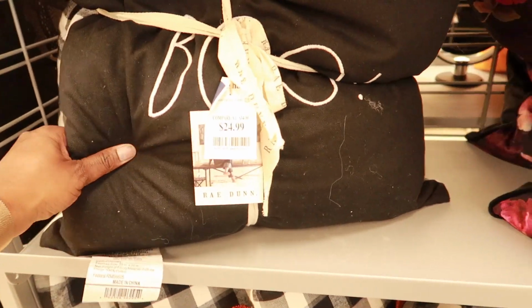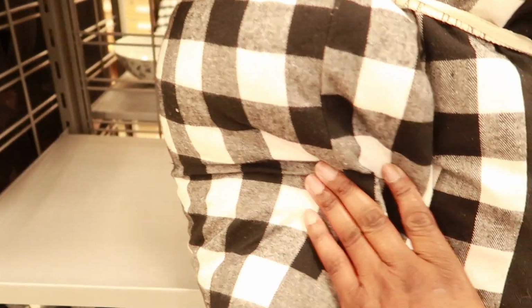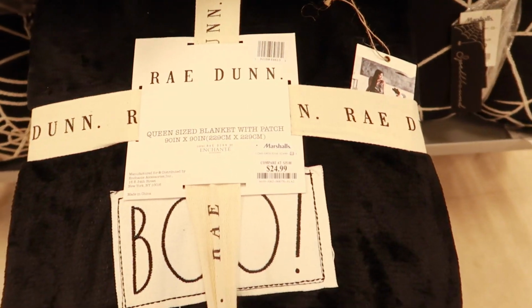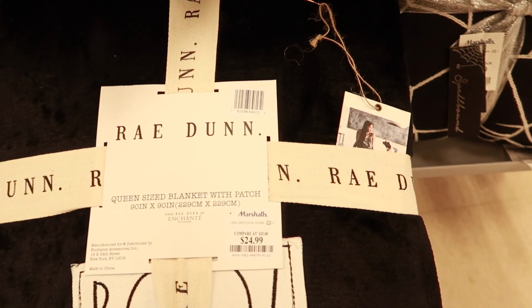Another pillow. I think that I've seen these. And they're $24.99 too, those. And then I like this black blanket, y'all. It's a queen size and it's black. I love black.